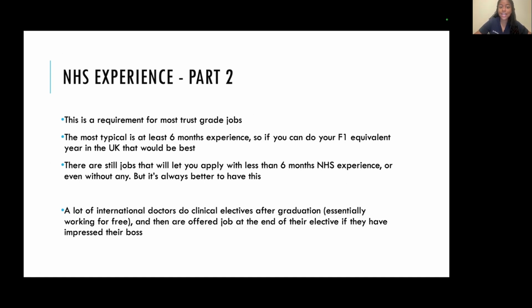If you don't do that, that's also fine, but make sure you make time out to apply for these jobs. I know a lot of foreign graduates that have gotten jobs just from their electives, doing maybe a few months of essentially free work. And then also at the end of it, if they really impress their supervisors, they'll offer them a job. So yeah, it's better to do it in the 6th year because that's when they will still remember you. You'll be fresh in their heads and they could potentially offer you a job straight away. But anytime during medical school, the more experience you get, the better.